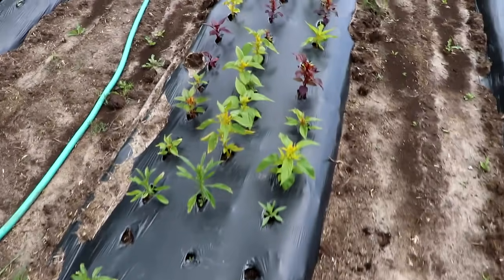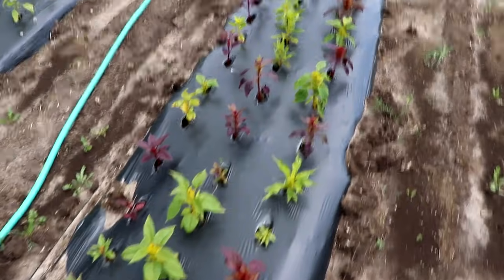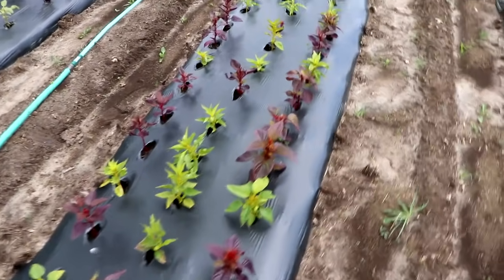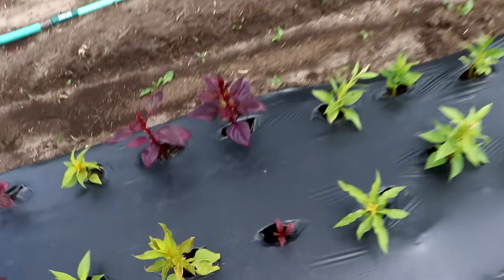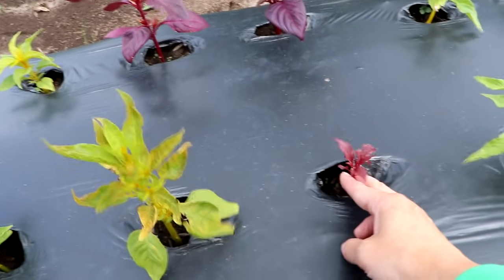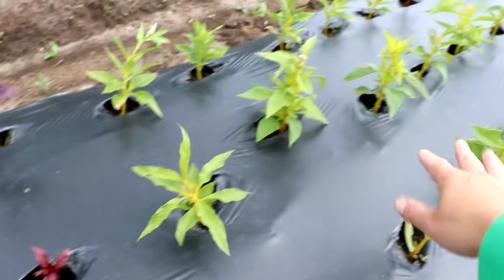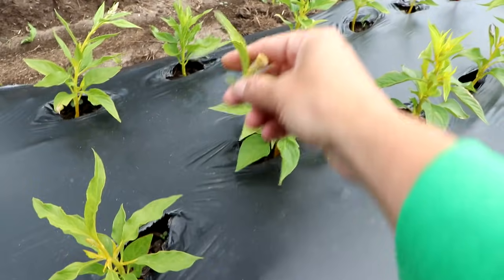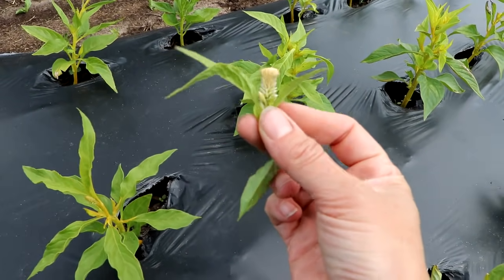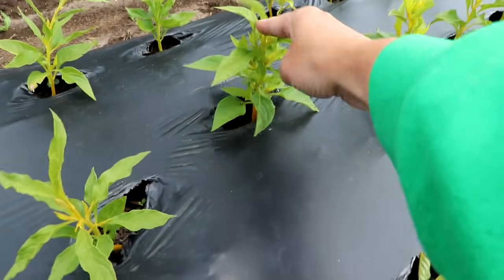It is amazing. Everything looks so good. I am so far ahead of last year at this time. It's absolutely unbelievable. Last year at this time, all of my plants were probably this big, but they're just so healthy and so beautiful. And you see this? I keep having to pinch it because I don't want that. That's too soon for that. So I'll let the side shoots come out.